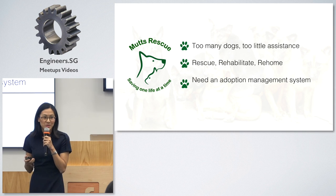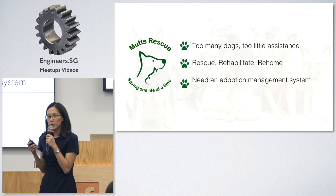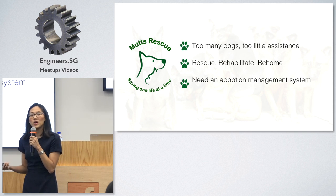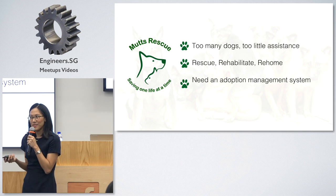So Mutts Rescue is in need of an adoption management system, because the quicker the dogs get adopted, the more dogs they can take in. And then more dogs get a chance at life. And how do they do that currently?